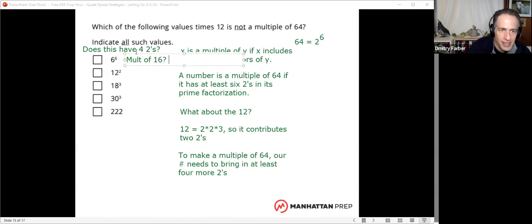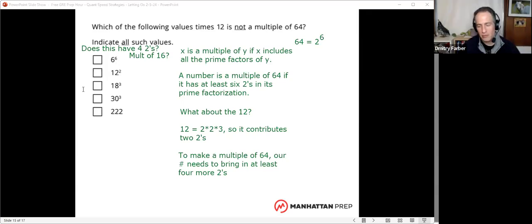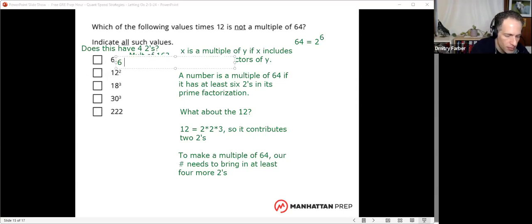Now, you might say that's not that much different than asking about 64. I don't know whether these things divide by 16. I don't want to find out what 6 to the 6th is, and then divide it by 16. Instead, I just want to say, hey, each 6 has a 2 in it. So if I multiply 6 to the 6th power, it's going to have 6 twos, right? It's going to have 6 twos because each 6 has a 2 in it. So this one is a multiple of 64. So I'm going to say yes to this, which means I cross it out.